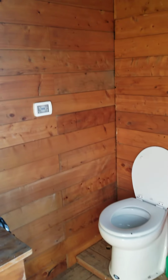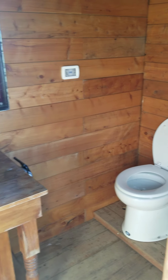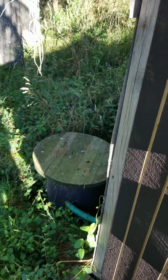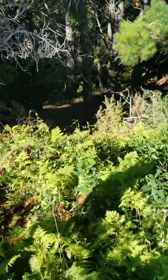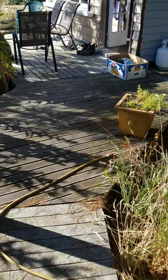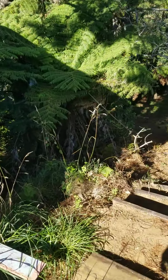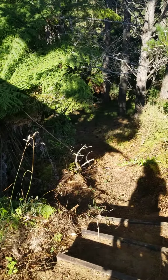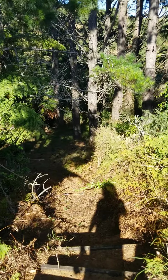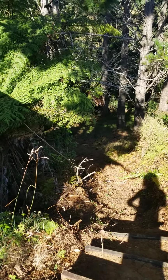It's a Jabsco high-end toilet. It can do a 1 litre flush or a 2 litre flush, and that just goes out to a composting unit here, which there'll be many more videos on later on in the series as we develop that. We put that together in a pretty rudimentary fashion 3 years ago. It served us well, but it's time to do a proper one. It's getting to the point where it's jumping between aerobic and anaerobic, which is not what you want it to do.